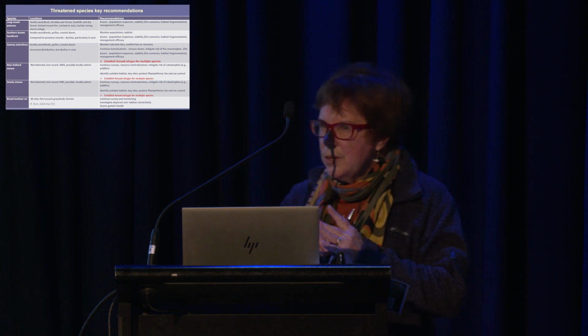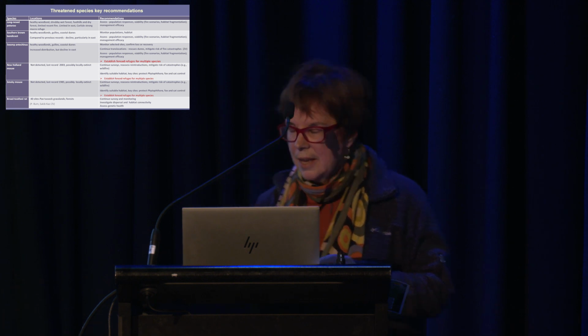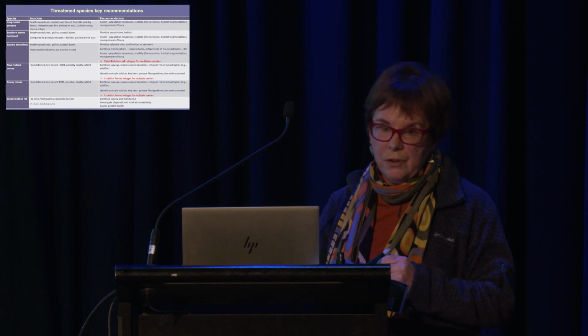But one of the most important things that we think should be assessed is to establish some fenced refuges for multiple species. And the reason for that is that during the Wild Otways program, rewilding was assessed, but it was only assessed for individual species. And we think there would be a really big cost benefit for some fenced areas so that we can have insurance populations. And we've identified some areas in the east and in the west where you would have habitat for a number of different species. So that's something we think should be entertained in the future.